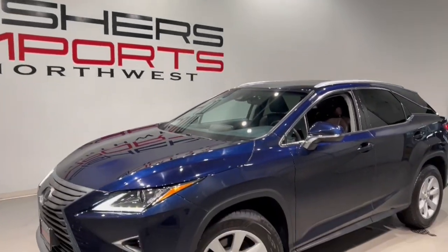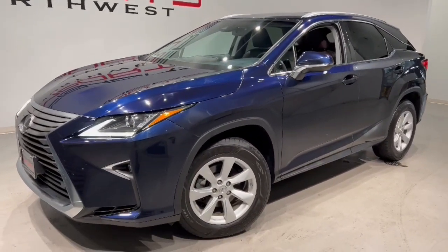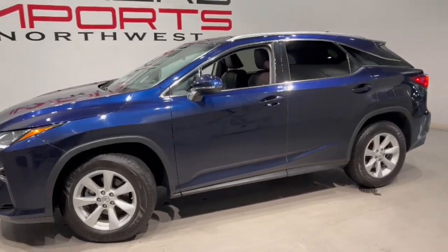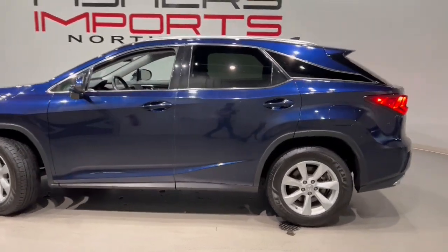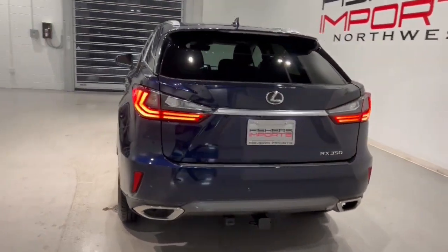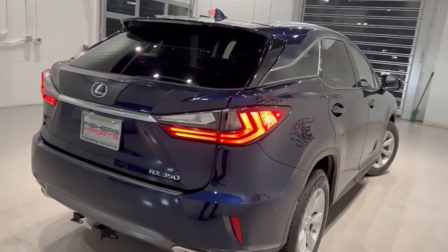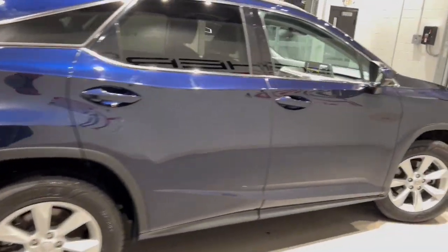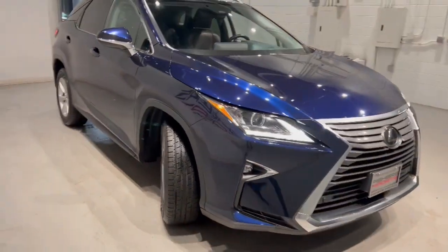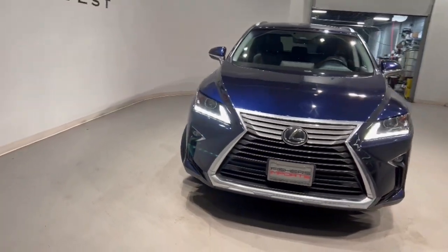Go home happy with the 2017 Lexus RX. With less than 50,000 miles on the odometer, this vehicle stands out from the rest. Take a closer look at this captivating RX. From its calming high-end cabin to its creamy smooth ride to its suite of safety and infotainment tech, this refined SUV lets you cruise in comfort, confidence, and style.